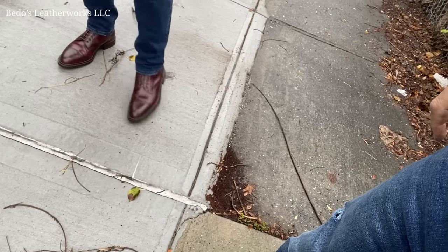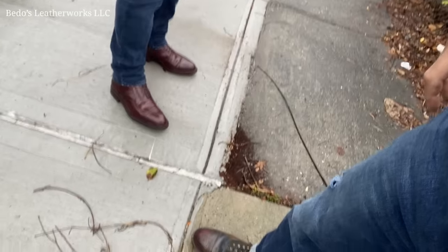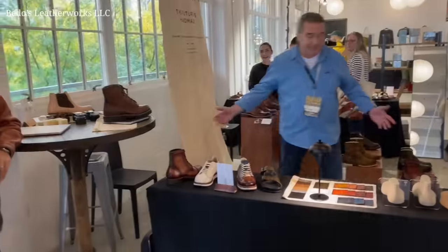We're walking. Second day of boot camp. A little overcast, but it's not too bad. At least it's not raining. What you got on there, Oscar? Shell Cordovan. Nice. Beautiful. All right. Let's continue.